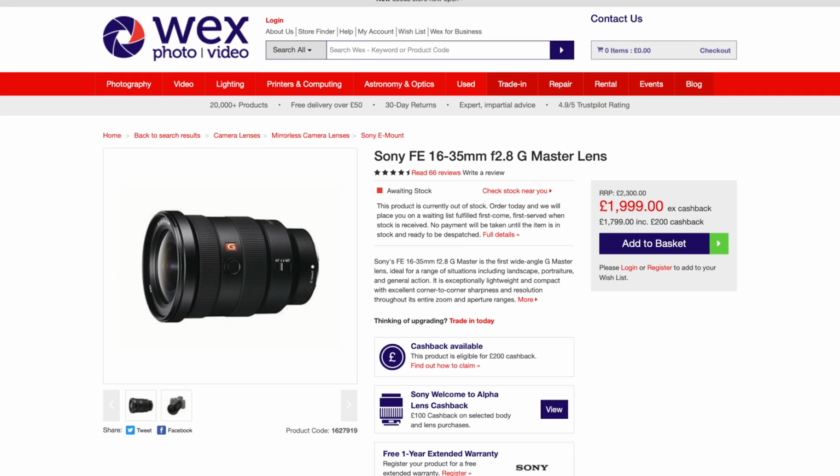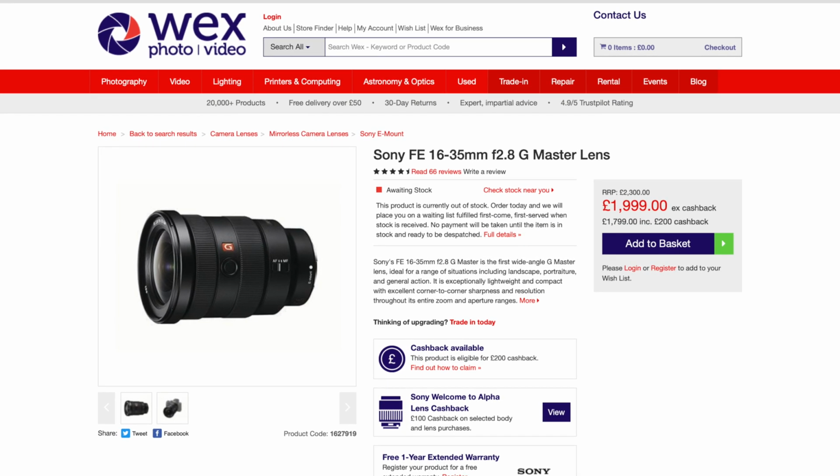And then at the top, the creme de la creme, you've got the 16-35 G Master, which is twice as much, if not more, of all the lenses I've just mentioned, but you do get G Master glass. It is the creme de la creme for a reason.